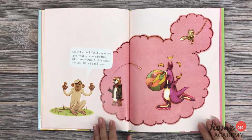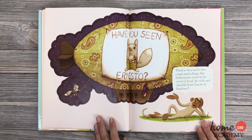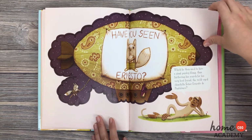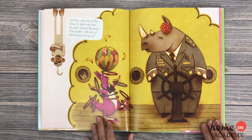And that a crowd of excited onlookers, upon seeing this astounding trick, didn't shower, insert name of purple kangaroo here, with gold coins? Which he then used to hire a giant paisley blimp, thus furthering his search for his very best friend, the wild-eyed chinchilla, Señor Ernesto de Pantalones? Says, have you seen Ernesto? And that while aboard this blimp, he didn't entertain the pilot, Admiral Margarita Flower Puffer, with feats of hula hooping daring do?